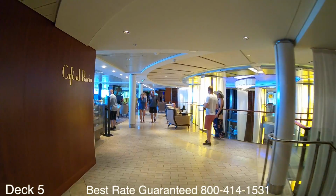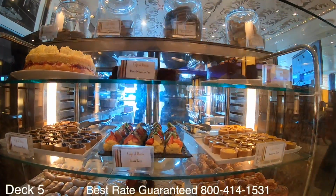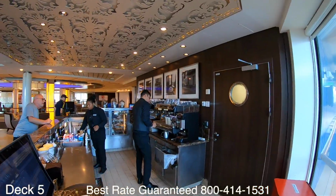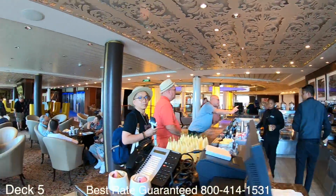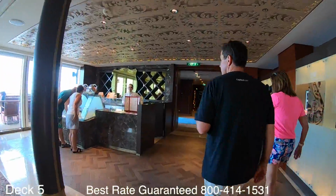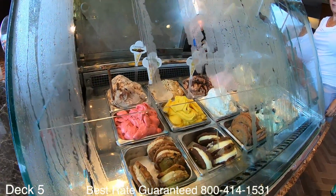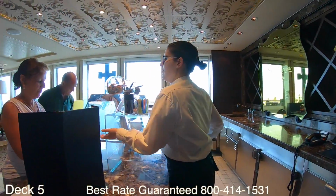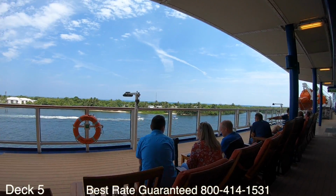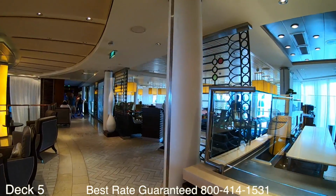If you would like to enjoy an espresso macchiato with steamed froth milk or a delicious dessert, or how about a cafe mocha with milk or whipped cream, come on over here. Also, there are plenty of cool places to sit and nice chairs. If you would like a gelato, then head on over here and grab yourself a cone or a cup. You can even have it out here on the deck, which has beautiful views. If you like sushi, check out Sushi on 5.